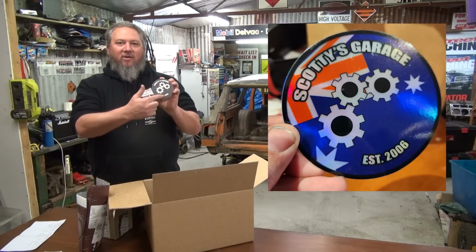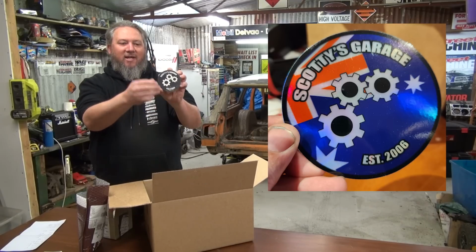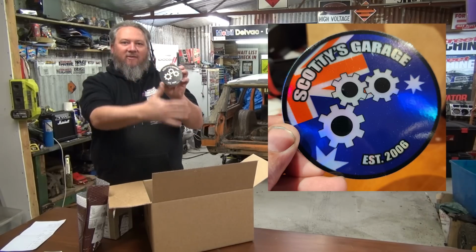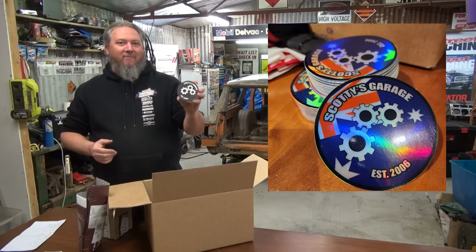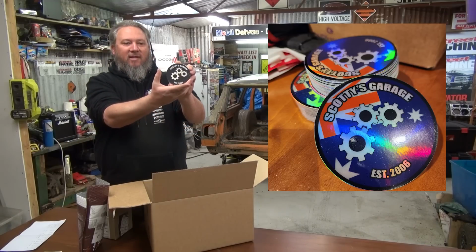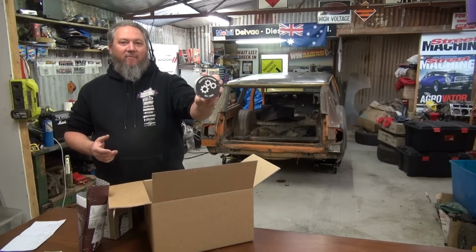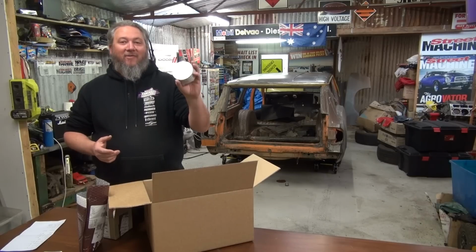Now we're also doing what we call the holographic stickers, and they're cool. Scotty's Garage logo, but behind it will be an Australian flag and then a holographic facing, which look really cool. They're a limited edition. We only have 100 of them, and they're expensive, and they're larger. They're like 4 inches, so they're larger than these. They'll be $5 each. Sounds expensive, but they cost us a lot to make, and they look awesome.